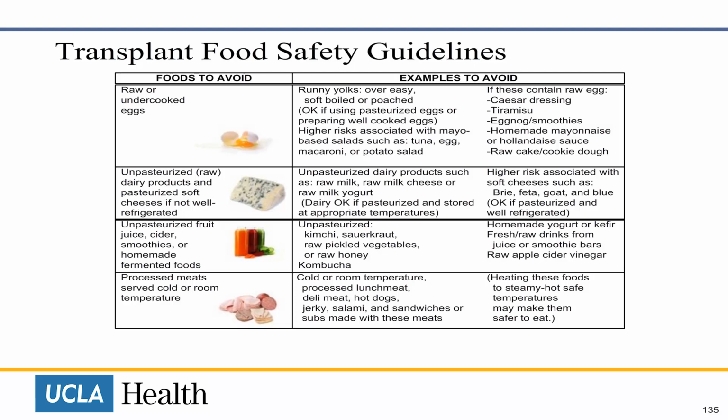Higher risks are associated with mayo-based salads such as tuna, egg, macaroni, or potato salad, if these contain raw eggs, such as Caesar dressing, tiramisu, eggnog, smoothies, homemade mayonnaise or hollandaise sauce, raw cake or cookie dough.